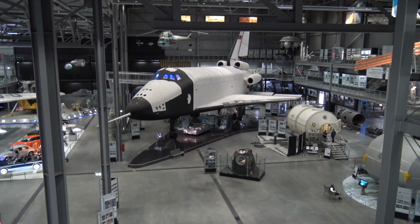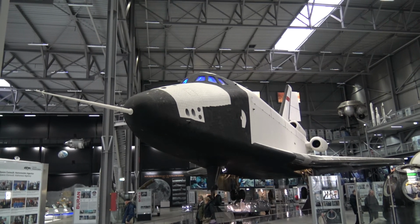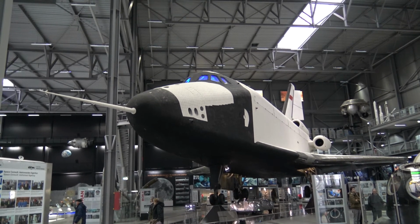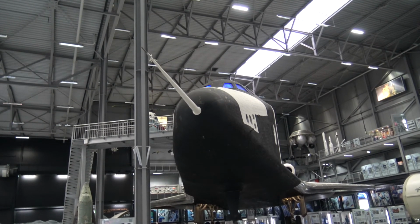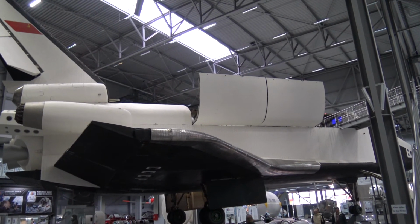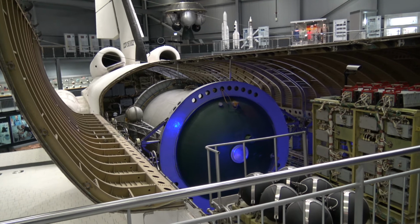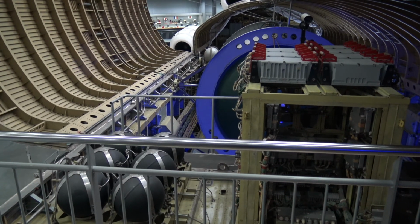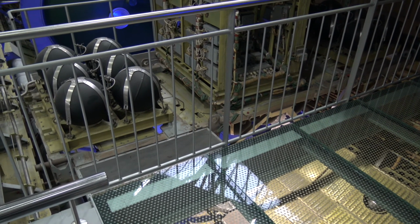The Buran project, in English Blizzard project, was started in the Soviet Union in the early 70s. This exhibit is from 1984. It was the first space shuttle in the world which landed without any pilot activity.